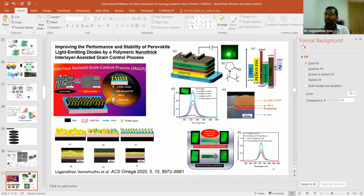So we try to modify the PEDOT:PSS structure by using a PVP interlayer, polyvinyl pyrrolidone polymer, in between, by tuning the structures. For example, we tune our structure within 5 nanometers in this range, so that we can optimize the thickness. Here with the cross-sectional image, if you look at figure E, you are able to see the cross-section. It is visible that the PVP interlayer, PVP IL, is nothing but the interlayer we use between PEDOT:PSS and perovskite. If we use this kind of PVP interlayer, it makes an interface-assisted grain control process. We term this the interface-assisted grain control process.